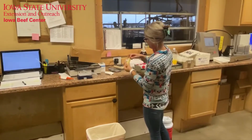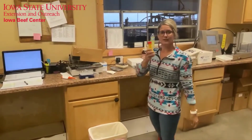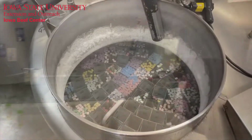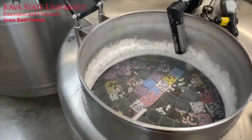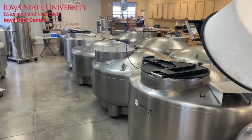The next step is to chill the straws down to the same 5 degrees Celsius temperature that the semen has been stored at for about the last 4 hours. After that, the straws are immediately dropped into liquid nitrogen at a temperature of about negative 160 degrees Fahrenheit.